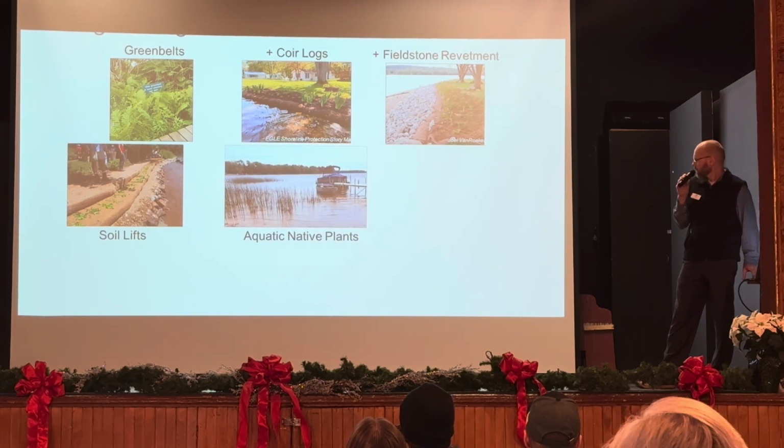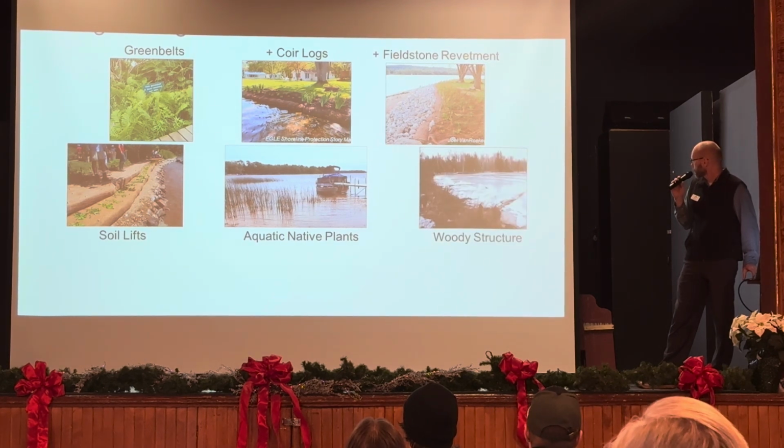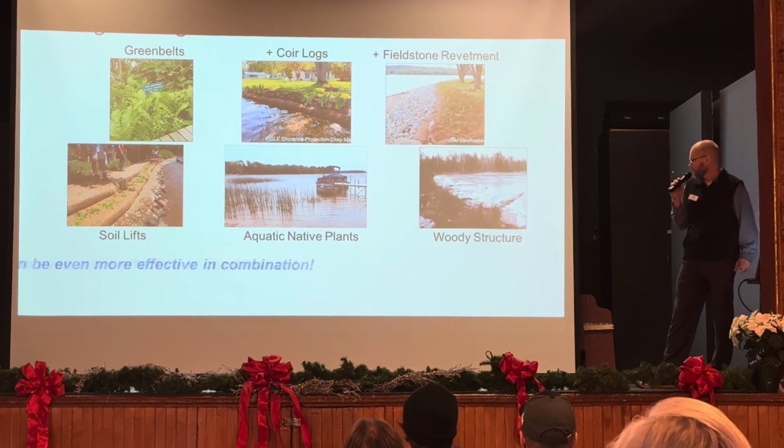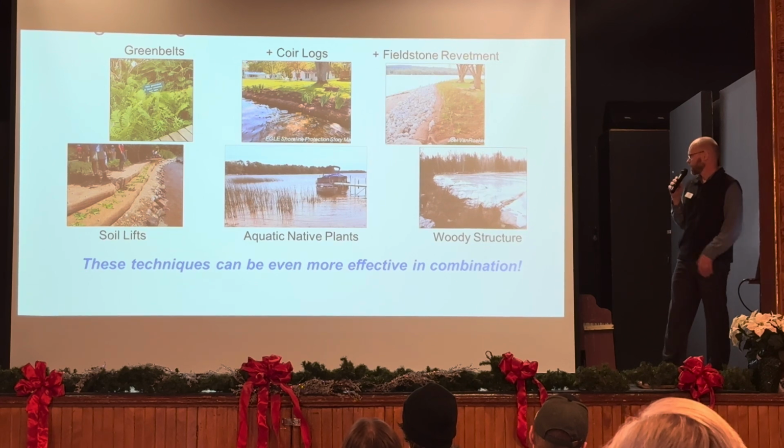Aquatic native plants, again, help to attenuate that wave energy as well. And woody structure for breaking up that wave energy and creating good habitat. And of course, these can all be used in combination, so you're not limited to just using one.